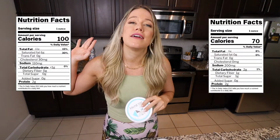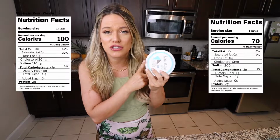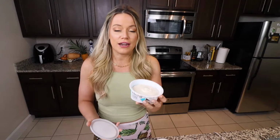Let's just do a little comparison with the Kite Hill and regular cream cheese. Already from the top, you're gonna see that Philadelphia has more calories, it has more overall fat, obviously way more saturated fat. Kite Hill, less calories than 2 tablespoons, way more unsaturated fat, no saturated fat in here. Ingredients wise on the Kite Hill, it's just almond milk, which is water, almonds, salt, xanthan gum. Remember, that's the stabilizer, that's the one that's making it a little bit thick. You don't want runny cream cheese. You need something to thicken it up.